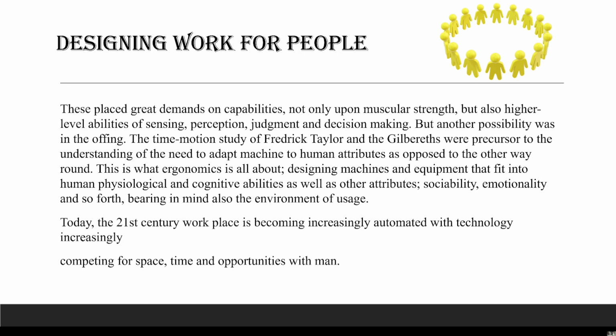Now, ergonomics came into the picture because of how humans were not able to fit into machines, based on the design done by certain engineers. But all credit goes to Frederick Taylor and Gilbreth, whose study of time and motion brought ergonomics into existence, I beg your pardon, the designing of machines and equipment that fit human psychological and cognitive ability as well as other attributes, sociability, emotionality, and so forth.